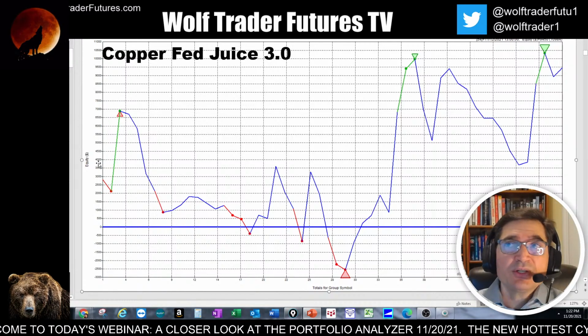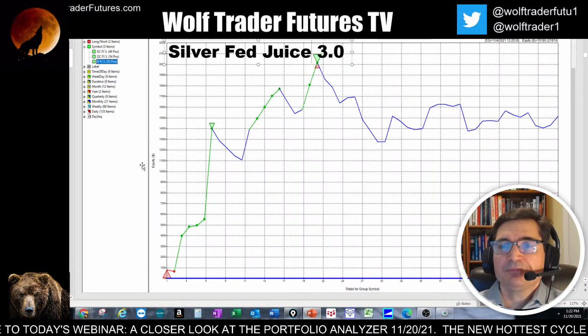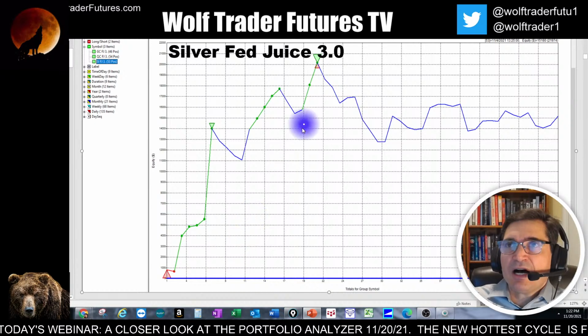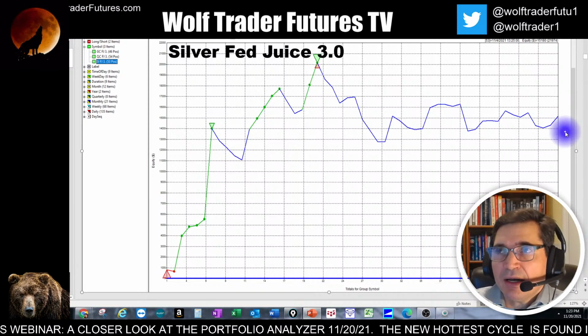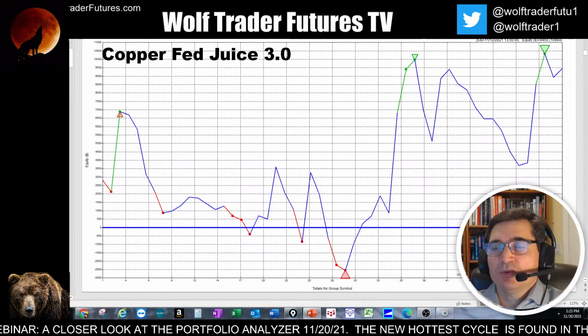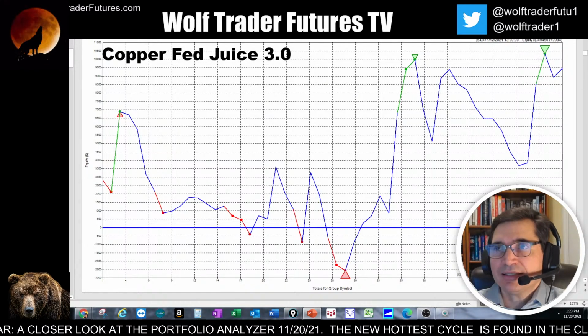Okay, next one I'm going to show you is silver. So here's silver. I'm going to zoom this down so you can see that. Now this one is interesting because notice this one takes off in the beginning and then it just runs flat. It doesn't do anything. So you might say, well, I'm not going to trade that, I'm going to trade copper now because copper's the one that's doing really good now. So I'm going to run to that one. I'm going to chase that one. That's not how it works, guys.